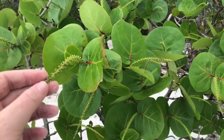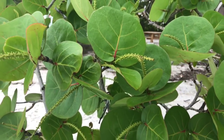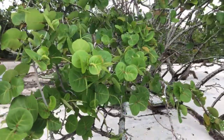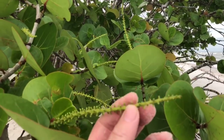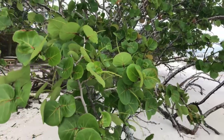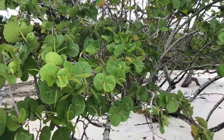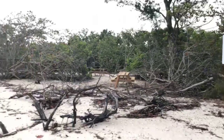People actually make wine, sea grape wine. I think the Indians actually made sea grape wine, our Native Americans. I mean, we had quite a few tribes of Native Americans here in Florida. I was amazed. Google how many Native American tribes there were in Florida at one time. Most people just think of the Seminoles and the Miccosukees and, of course, the Calusa. There are many more tribes here in Florida. Florida's got a very, very interesting history.